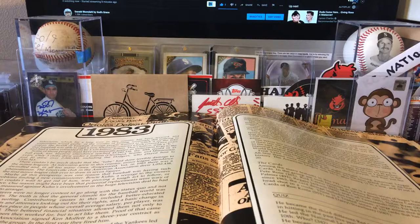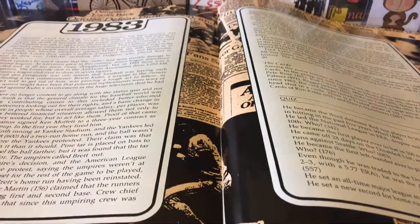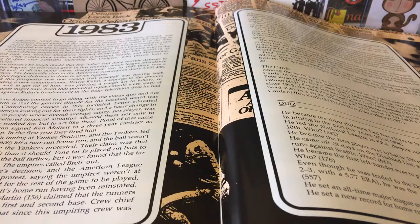And then right promptly here at 10:30, we will get into our content at hand, and of course that will be our Topps 1983 baseball card set. I will go through in our normal fashion and highlight the cards in this set. So without further ado, we're going to get into this. It is 10:30 and I've got other things going on today when I finish.